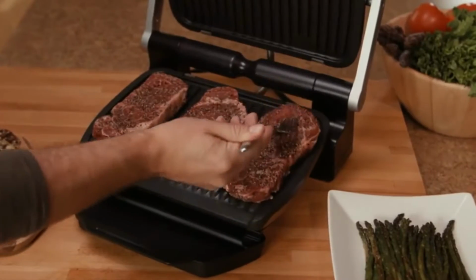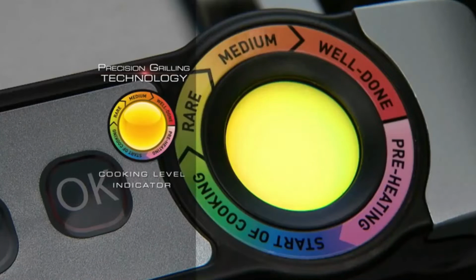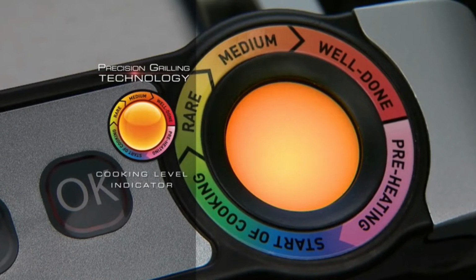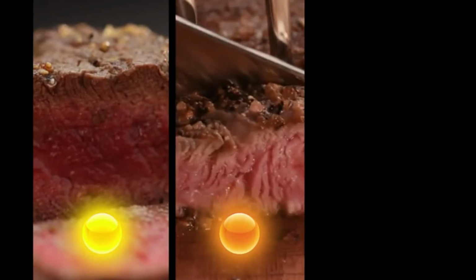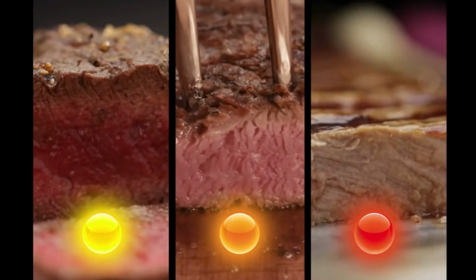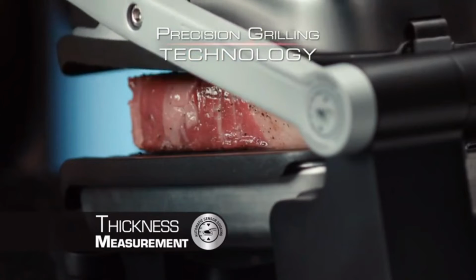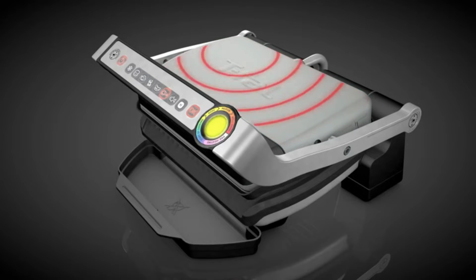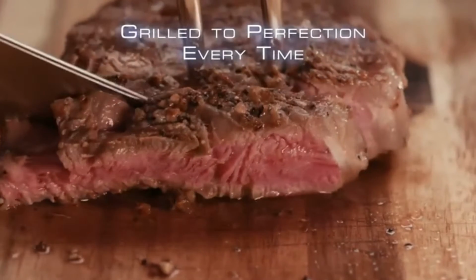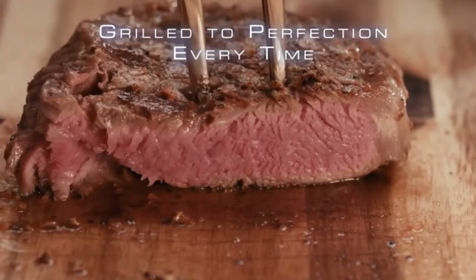Like your steak a little more rare than the rest of the family? Handy color codes make it easy to pull individual servings off when they've reached the desired doneness. Yellow for rare, orange for medium, and red for well done. Automated sensors know exactly how thick your food is and adjust cooking time based on size, ensuring each meal is cooked to absolute perfection every single time.